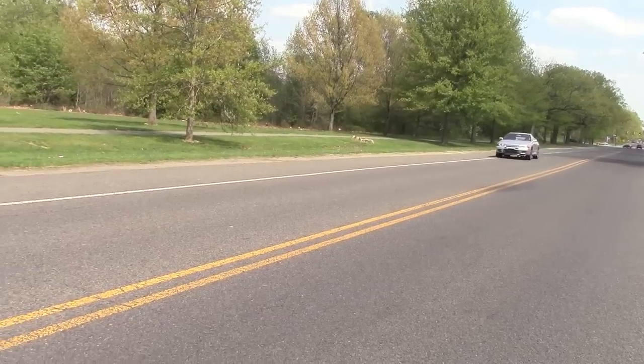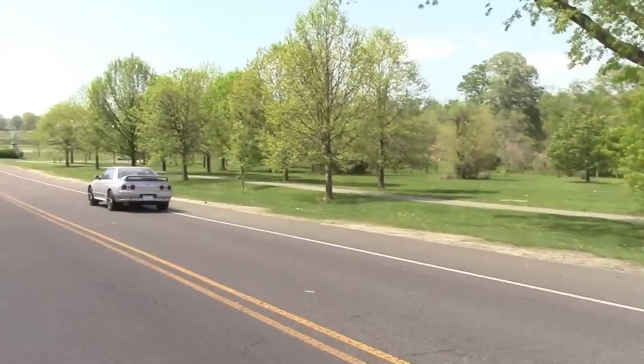For 25 grand, it would be hard to convince me to get a Focus ST or a BRZ over this. Of course, it would also be hard to convince me to drive right-hand drive every day. The car is so much fun to drive, you really wish it weren't right-hand drive because you know that's going to prevent you from enjoying it to its absolute fullest.